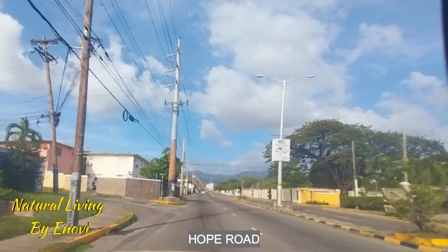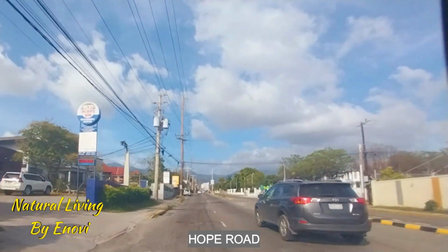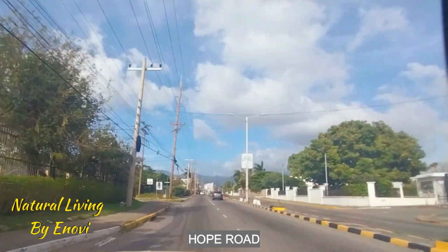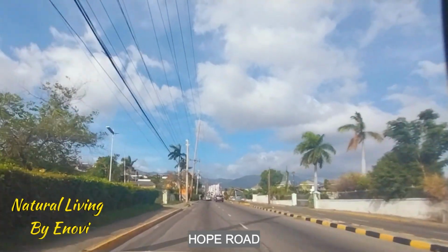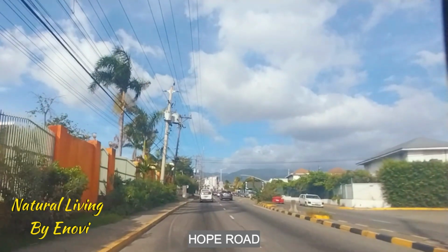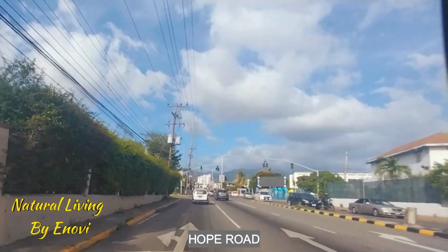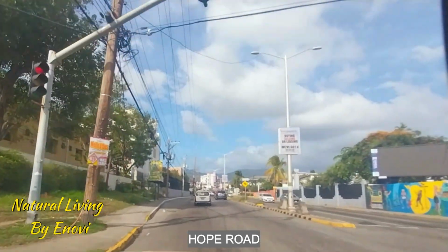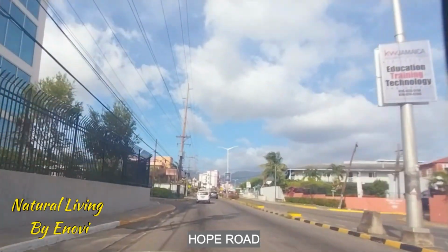So we're on Hope Road now, and then we're gonna go through Liguanea, go up further where we go over to Old Hope Road. In Liguanea, that's where Hope Road joins Old Hope Road, and we drive up to Mona Heights side, like you're going towards the University of Technology, or you can also drive that side to go to the University Hospital of the West Indies, or you can also go to the University of the West Indies from that side. But the main entrance to the University of the West Indies is on Mona Road, not on that road, but there's an entrance that side too.